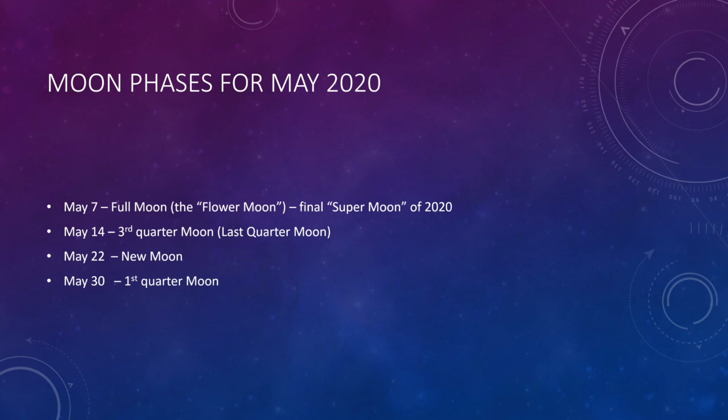Supermoon refers to the full moons that sometimes appear a little bit bigger, a little bit brighter as the moon orbits around the Earth. Sometimes it's a little bit closer, sometimes it's a little bit further away, so it looks a little bit bigger, a little bit smaller. All the subsequent full moons for the rest of this year will not be as bright as this particular full moon. So get a good look at it if you have a clear sky.